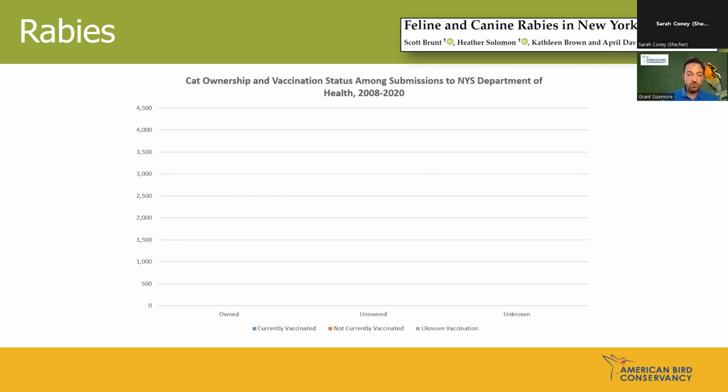Now, I mentioned we're going to talk about vaccination here. To be vaccinated for rabies, an animal must be given an initial vaccination, vaccinated after 1 year, and then vaccinated every 1 to 3 years, depending on which vaccine they have. So we can see the breakdown of cats that are actually currently vaccinated for rabies. And this is for submissions to the New York State Department of Health between 2008 and 2020 for rabies exposure. You can see that the number of owned cats vaccinated for rabies was certainly higher than unowned cats and cats whose ownership was unknown.